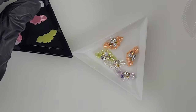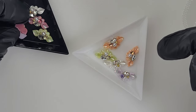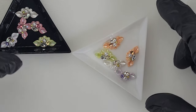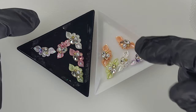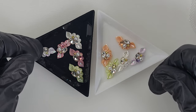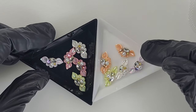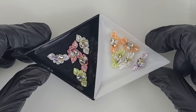These are from my girlies who, like me, are still learning acrylic and haven't mastered the art of making the acrylic flowers yet, and this will come in clutch. It has the flower petals already shaped and the bling attached to it, and that's an easy nail set. You put that on top of the nail and boom.